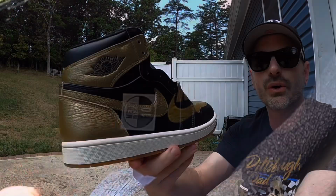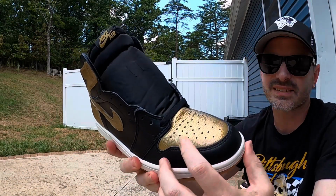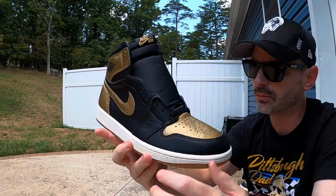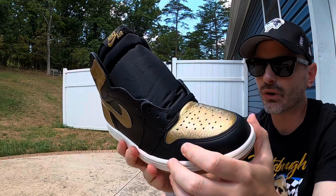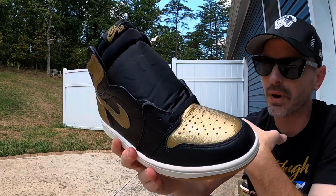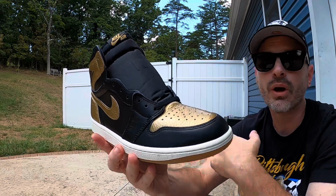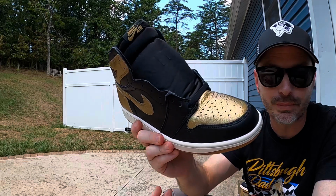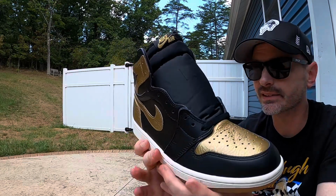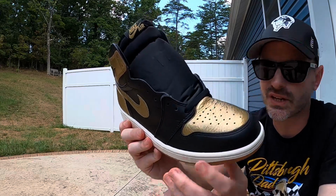So I always want to be honest with y'all, and as soon as I saw this pair of kicks, I knew it wasn't really a pair for me. The main deal breaker for me is just this metallic gold. It's just not wearable for my style. That being said, I think the shoe was done very well. I already have a local buyer for these. I'm going to sell them for 150 bucks. I have about 170 into them. I'll take a little hit, but I just figure that's a cost of keeping the channel running.